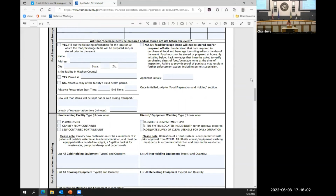We also have a duty to ensure that food sold here in Washoe County is from an approved source, which means that it's from a facility that holds a health permit. So for source, that can be a health permit here in Washoe County, or that can be a health permit in Vegas or another jurisdiction. We just want to make sure all food comes from a permitted place.